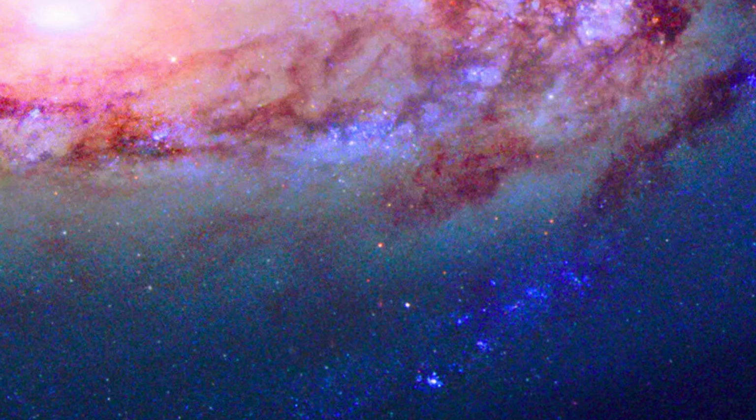Okay, so back to M90 transforming from this beautiful spiral to a lenticular galaxy. What does that actually look like for M90? Will it still be as stunning? It's funny, that's a question that comes up a lot. And while, yeah, the change is big, it doesn't make M90 any less captivating.